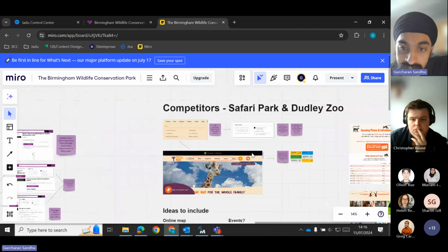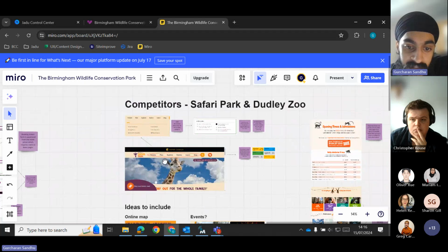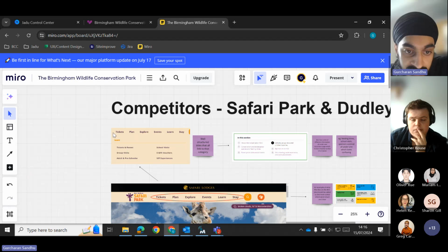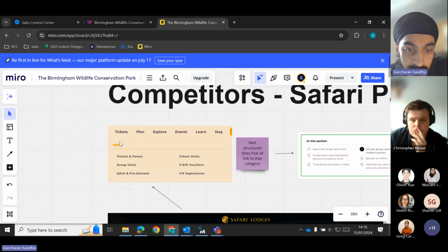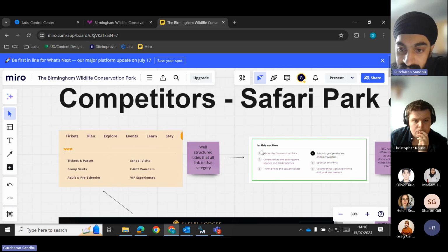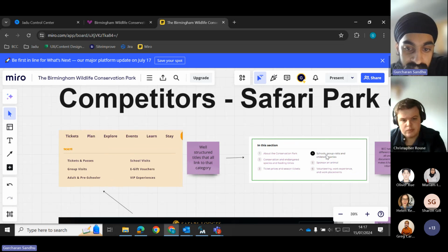So when we did some research on the competitors such as Safari Park and the way their user journey was structured, you can see that everything was organized. So you have the tickets, and then within the ticket prices, you can see the tickets and the passes. In our case, it would be the season tickets, and it's all well structured. And then they also have their different tiles in a drop-down menu to find things a lot easier rather than having everything just basically in one document page.